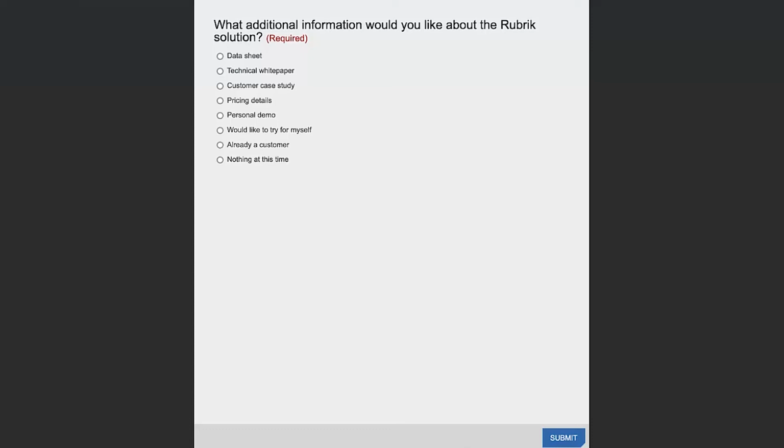Here's another question kind of related to the on-premises versus cloud. They're asking, is there a pro or a con? Like, do you get better performance running Rubrik on-premises versus running it in AWS? Or how do folks decide where to run Rubrik?